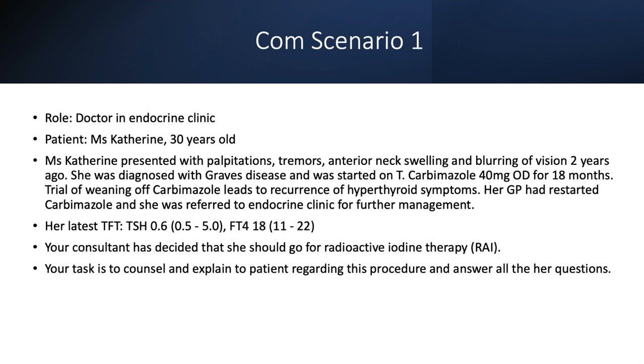Okay. Doctor, you mentioned that I cannot get pregnant if I go for this therapy. How long do I need to wait, doctor? Ideally we'll ask you to practice family planning for at least 6 months. So refrain from getting pregnant for at least 6 months. I will recommend you to update your doctor regarding your family plan and also practice barrier contraception during the therapy session. How many times do I need this therapy, doctor?